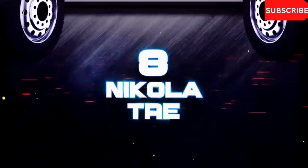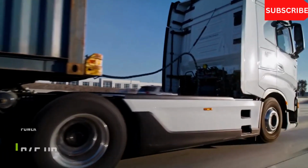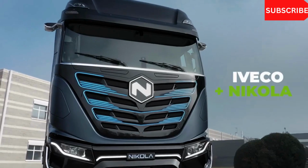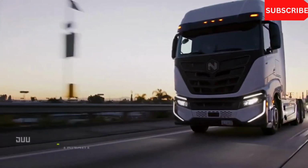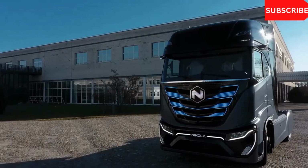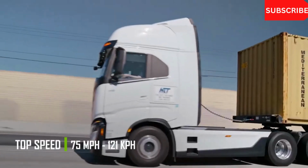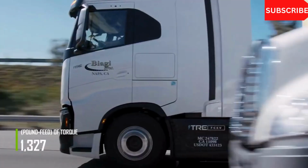Number 8. Nikola Tre. This vehicle is one of those with the best engine power, no less than 645 horsepower. It was created as part of a joint project between the European truck manufacturer Iveco and Nikola, an American company specializing in clean energy. 500 units will be manufactured in Arizona, and production will start in 2023 at the Ulm plant in Germany. The design is based on Iveco's S-Way heavy-duty truck, and its top speed is 75 miles per hour. The engine produces about 1,327 pound-feet of torque.